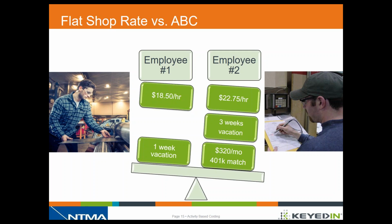Maybe a certain employee is brand new, you bring him in at a certain hourly rate, you give him a certain number of days or weeks of vacation, but then conversely you have the very experienced employee who inherently makes potentially more per hour. He basically has more vacation. We're paying them over that vacation perhaps. Maybe has a 401k matching. So again, a really good example of when you might want to consider activity-based costing.